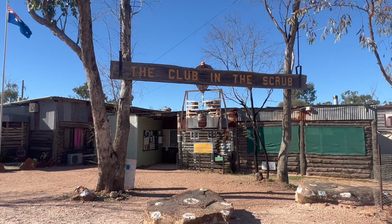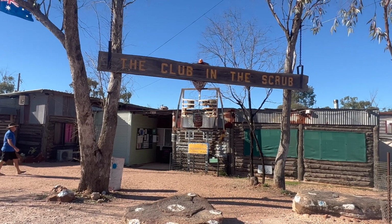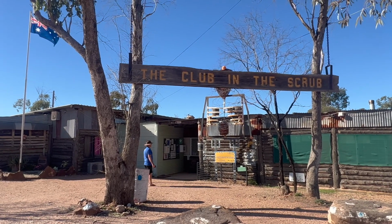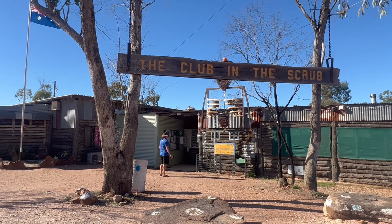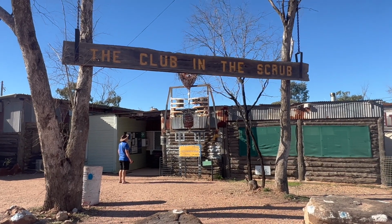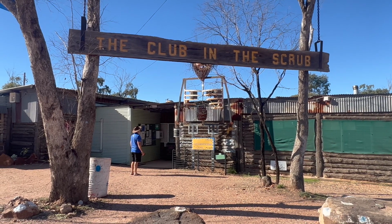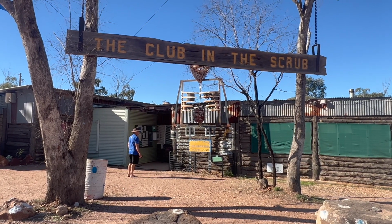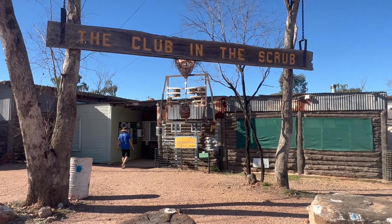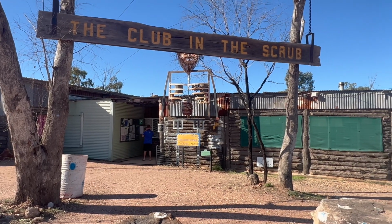Just arrived at the club in the scrub in GRAWIN. Actually a golf course connected to this. Be tough though if you hit your ball in the rough because you'd never find it. A lot of dirt roads out here. We actually had to ask a local how to find the main road because we got lost, surprisingly. Interesting characters out here for sure.